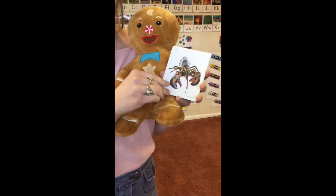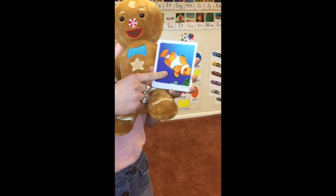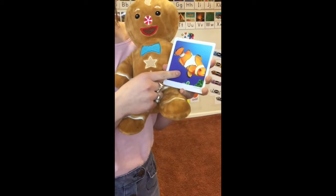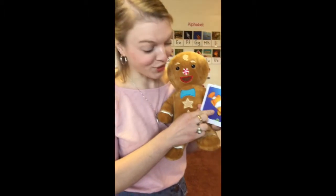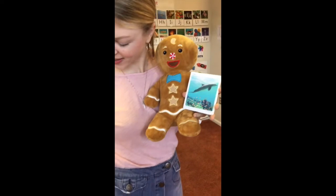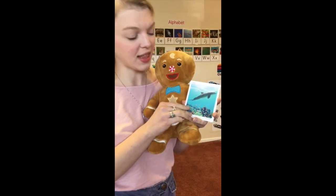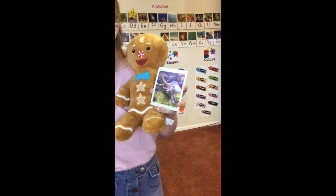This is a lobster. Oh, my friends, this kind of looks like Nemo. It's a fish. Good job. Can I see your fishy faces? Let me see. A fishy face. Good job, my friends. Well, these animals can do really cool tricks. You might have seen these. This is a dolphin. Good job, my friends.